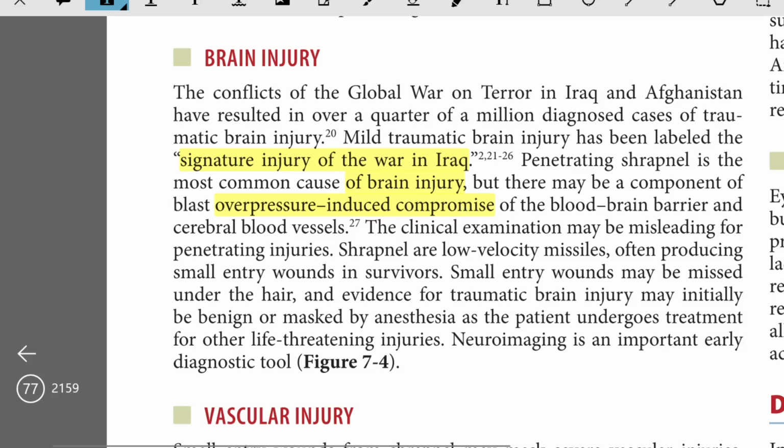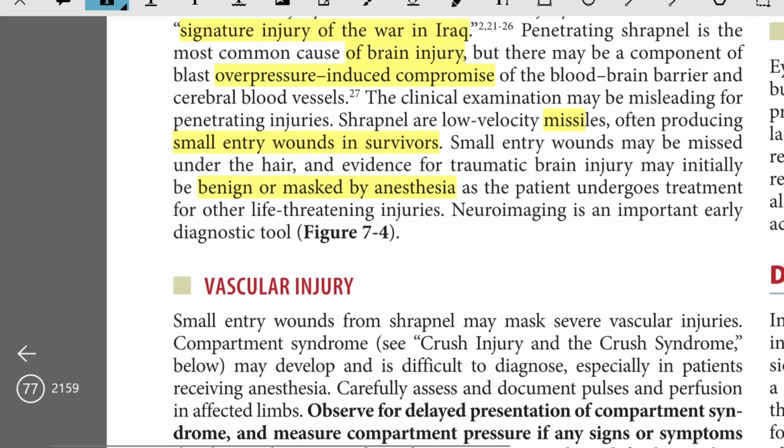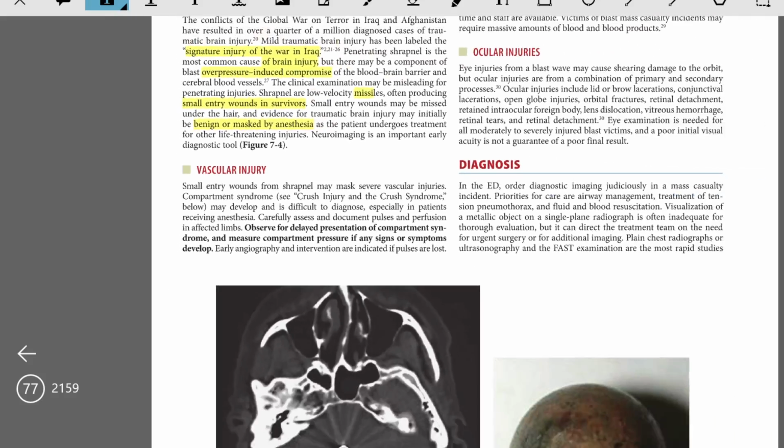The clinical examination may be misleading for penetrating injuries. Shrapnel or low velocity missiles often produce a small entry wound in the survivors. Small entry wounds may be missed under the hair, and evidence for traumatic brain injury may initially be benign or masked by the anesthesia as the patient undergoes treatment for other life-threatening injuries. Neuroimaging is an important early diagnostic tool in these circumstances.